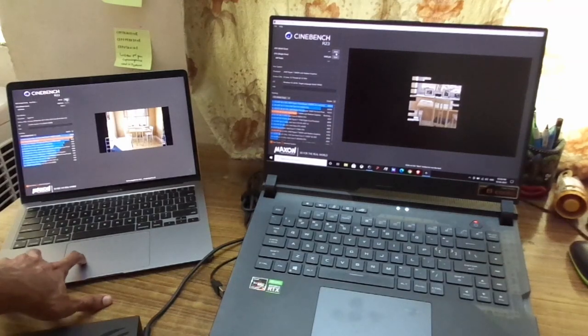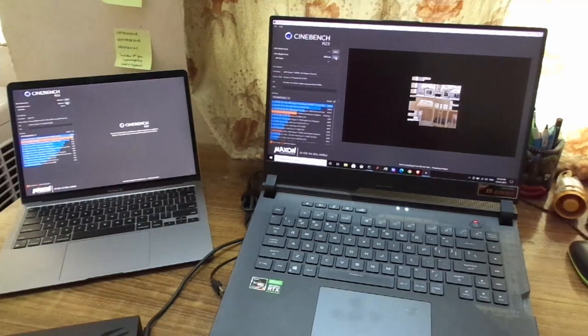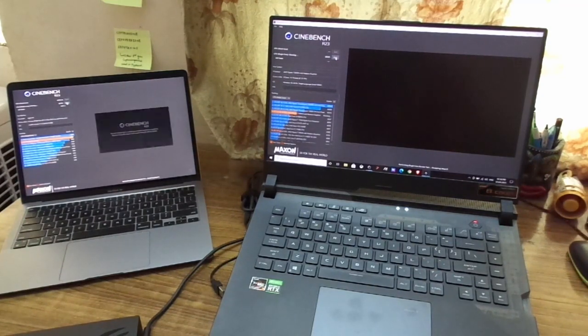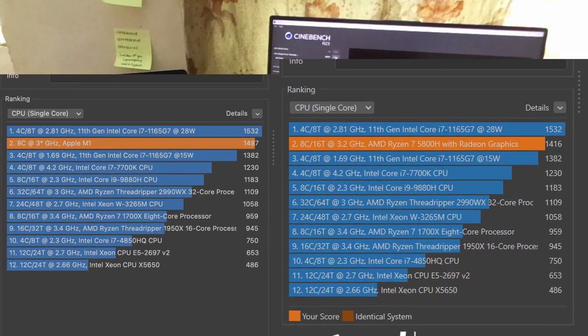Now one result did kind of surprise me, is the single core performance on the Ryzen 5000 series connected to the power supply. The MacBook M1 actually won this round of battle by a small number, about 50, but it did win. So how you look at these numbers, you could decide how you would grade the processor.